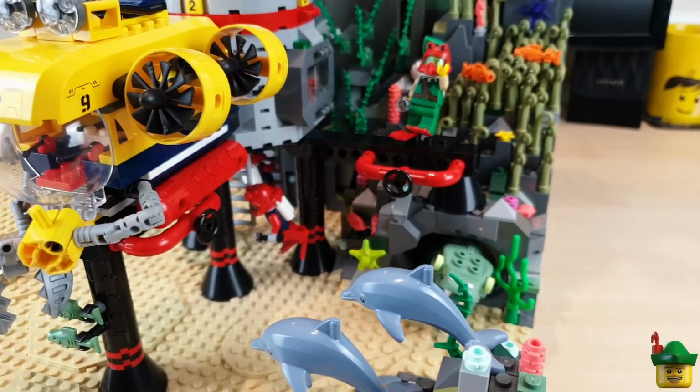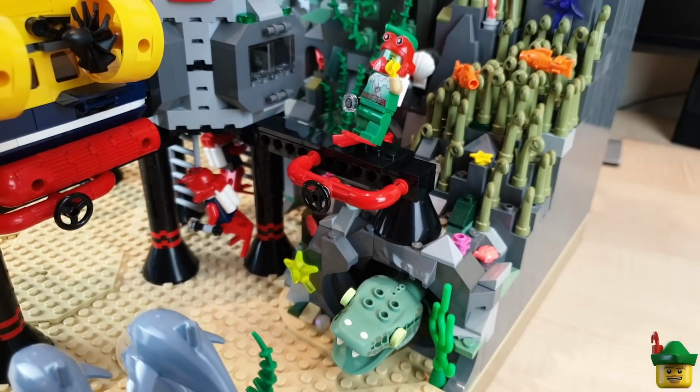And we'll have to get Morris, the rare black sawfish, involved as well.